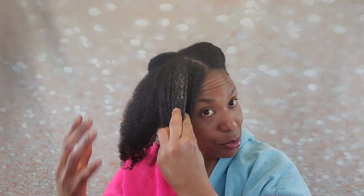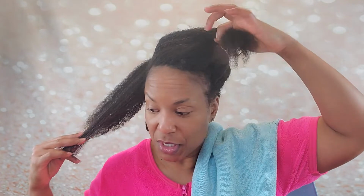So I am not going to keep you on, you guys. Almost every video on here has me using and applying a deep conditioner. So I'm going to take this bit and put it on. I will tell you what, my hair is so soft.